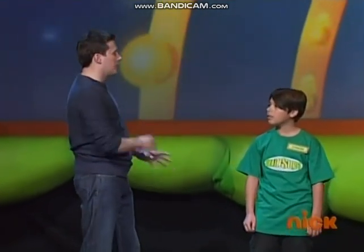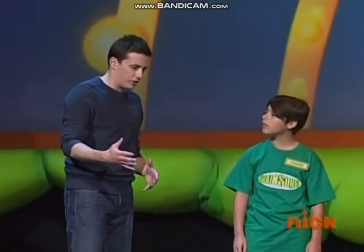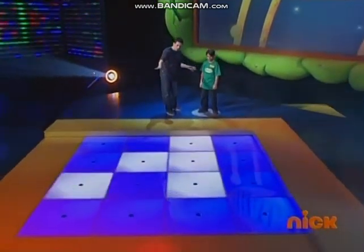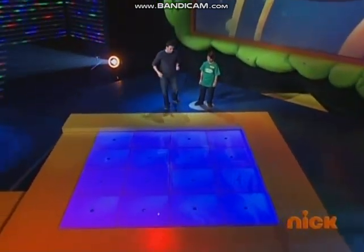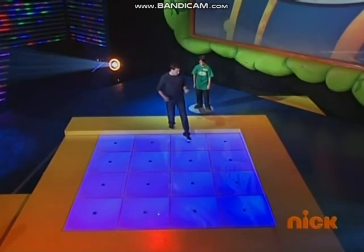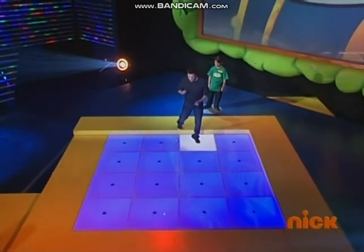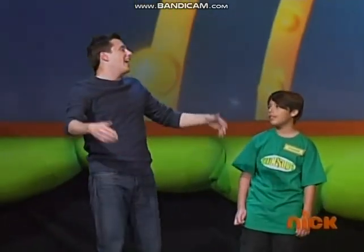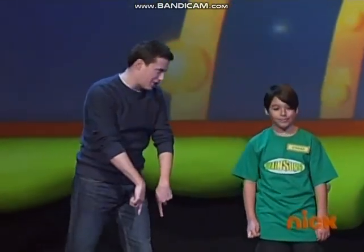Okay. This level's got three parts. Each one's more difficult than the last. It's your job to recreate the light pattern that appears on the floor. Okay? For example, if you step on the right square, it's gonna look like this. It's gonna light up. If you step on the wrong square, however, and you gotta come all the way back here to start over.